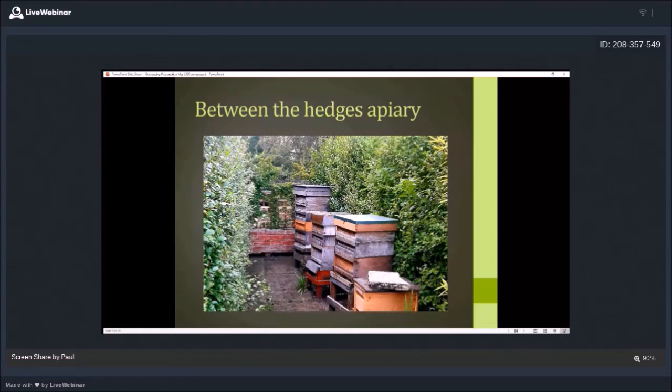The advantage of having something tall in front of the hives is that it forces the bees to fly up and out of people's eye line, because given the chance, they'd obviously fly lower and potentially fly past at people's head height. So in this way, it's forcing them up into the air quite quickly, which means they're not really causing a problem to anyone.